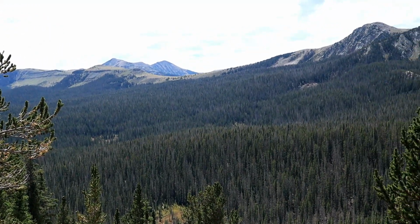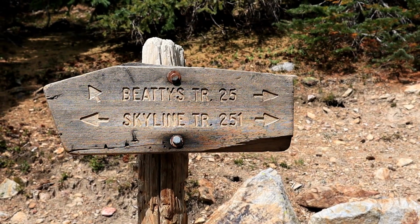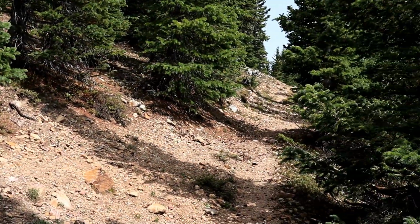Oh, just another great view on the trail today. Awesome. I was here on my last hike, and I'm going to be going the same way in this direction. Whew.